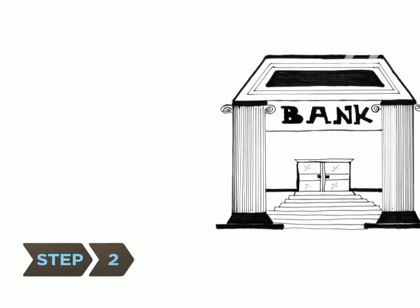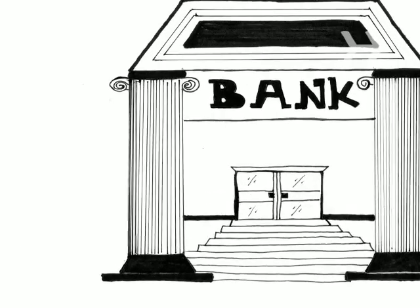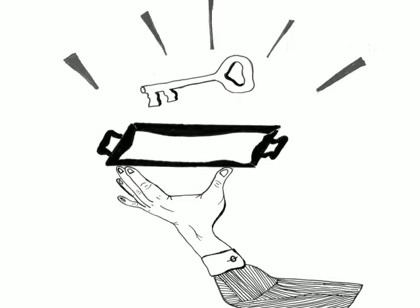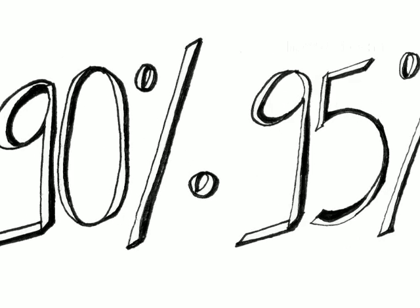Step 2. If you want to play it safe, go to an auction house sale. The bank already owns these properties, so you won't have to kick anyone out, and you're usually allowed to inspect the premises beforehand. But this comfort level comes at a price. You typically pay 90% to 95% of the market value.